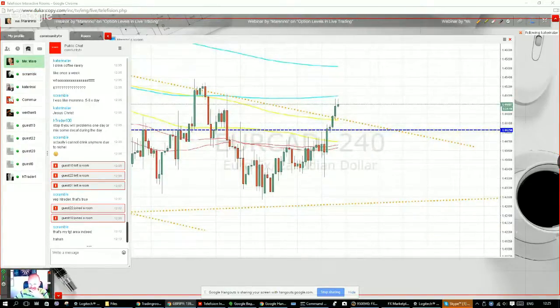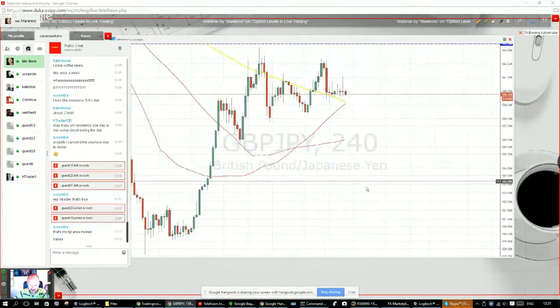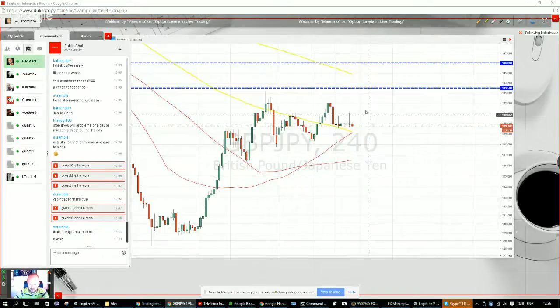Okay, let's go to pound yen. So what do we have here? The price is going down at the moment. It's close to this range at 144. Very good resistance, strong resistance here. So the price is possibly going to go down from here. I'm not sure if it will happen today, and I do believe that the possibility of breaking through this level one more time is possible. So it might happen today.